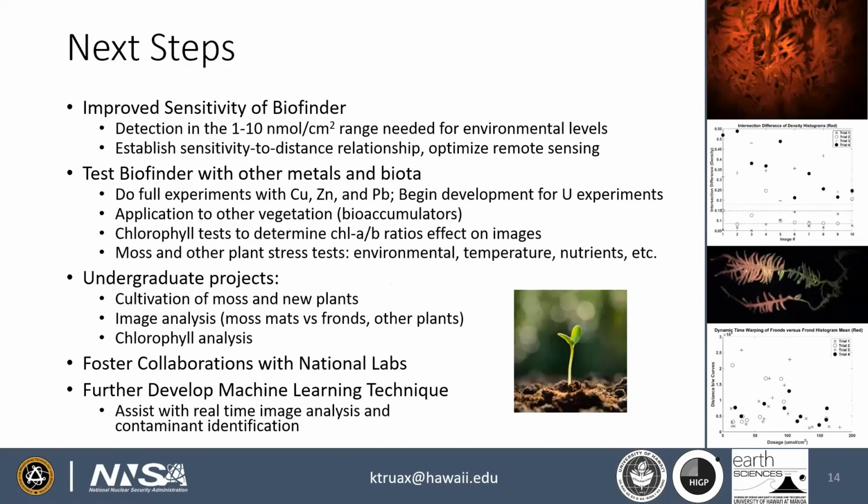In the future, we plan to do full experiments not only with more metals, but mixtures of metal. We plan to begin application to other vegetation, conduct chlorophyll tests to see how chlorophyll A and B ratios affect our images, and also to do various stress tests like drought, temperature extremes, and various photo periods to compare environmentally stressed samples to metal contamination stress samples.